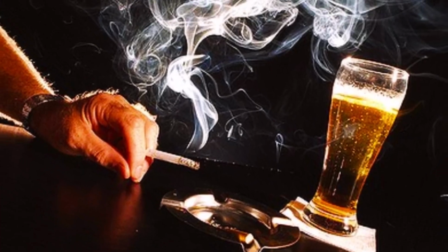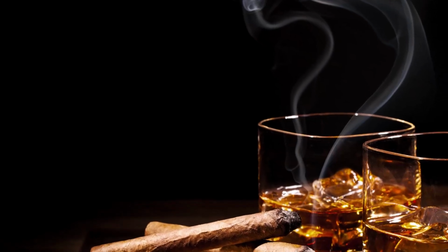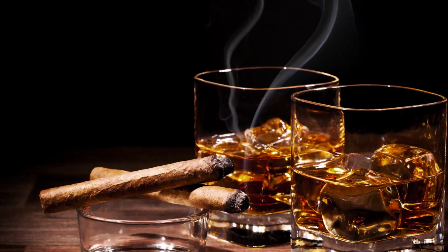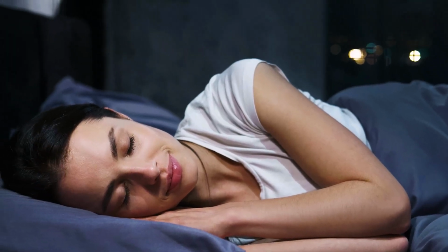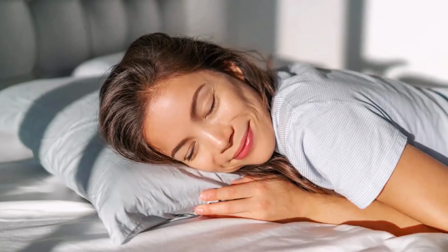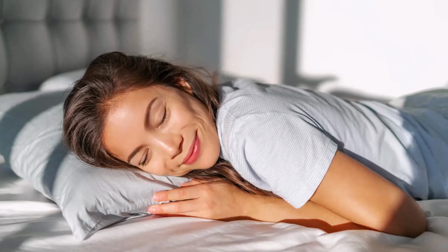Avoiding smoking and limiting alcohol. Smoking damages blood vessels and increases heart strain, so quitting is highly recommended. Limiting alcohol is also crucial, as excessive drinking can weaken heart muscles. Managing stress and sleep. Reducing stress through relaxation techniques, mindfulness, and adequate sleep can improve physical health and overall well-being. Addressing sleep disorders like sleep apnea, which can worsen heart conditions, is also essential.